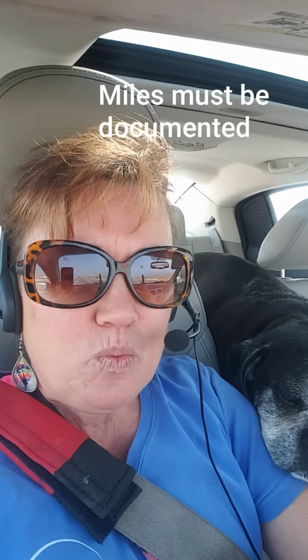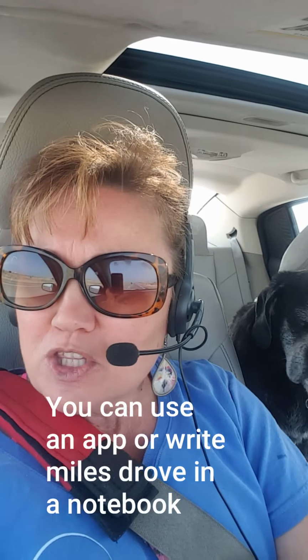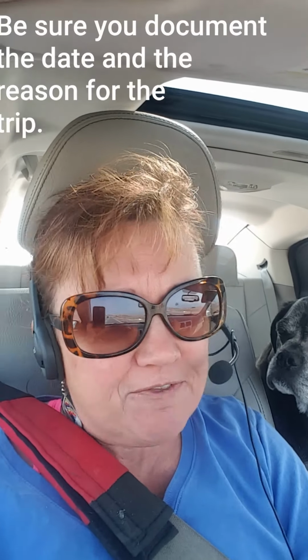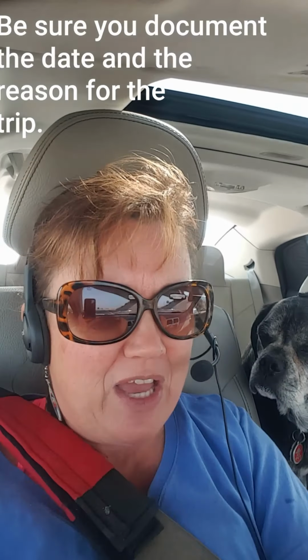But let's get back to keeping track of the miles you drove for business. The biggest thing is the records need to be kept, written down, whether in an app or the good old pen and pencil way, where you write down your beginning odometer reading at the beginning of your trip, the ending odometer reading at the end of your trip, you date it, you write the reason, and you figure out your miles. You do that for a year and voila, you have all the miles you drove for that year.